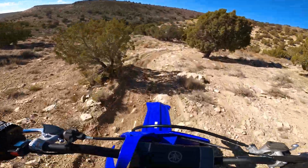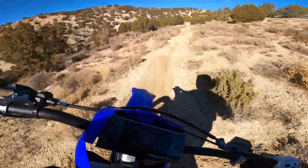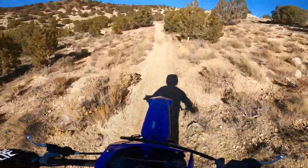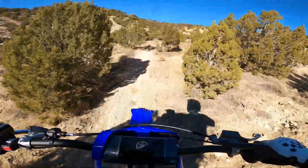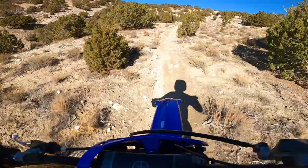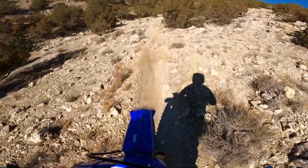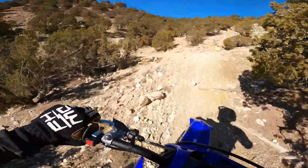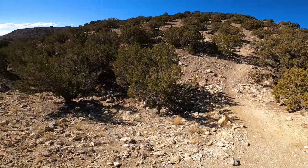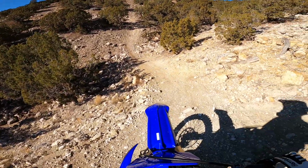Yeah guys, there's a hill up here, so I'll keep going until I hit this. It's a steep, loose hill. Woo! She pulls, man. Yeah, I gotta get used to that throttle. I've ridden a lot of bikes lately, but the TPI is the one I have the most hours on, and it's tame.